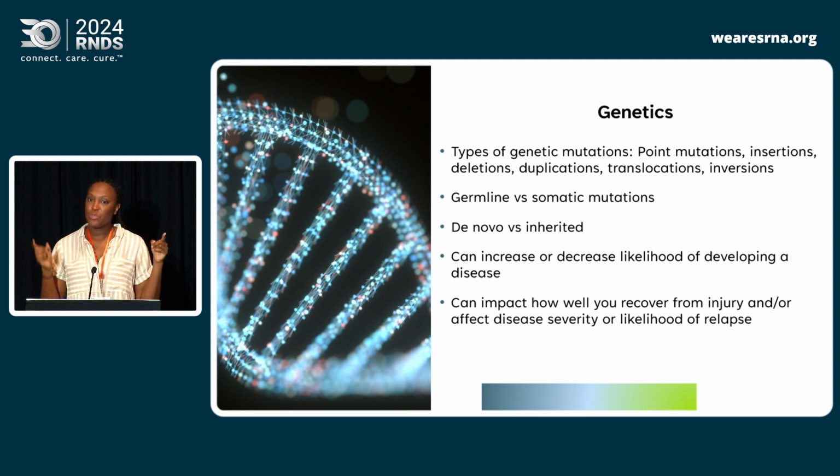It's a similar principle to what occurs with de novo. Essentially that means new. That's something that has not been seen in your family before. This is something that's new to you. Or inherited, which is something that you inherit from previous generations. All of these can increase or decrease the likelihood of developing a disorder. So you'll see people describe mutations as predisposing or protective. That's the exact same terminology, where there's a mutation or change that puts you more at risk for developing a disorder versus less at risk.